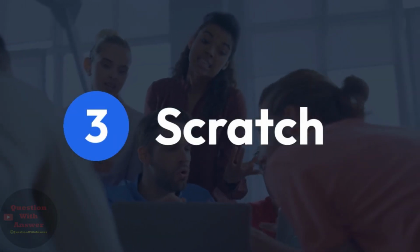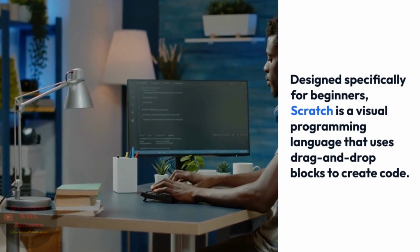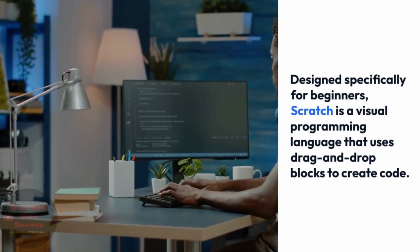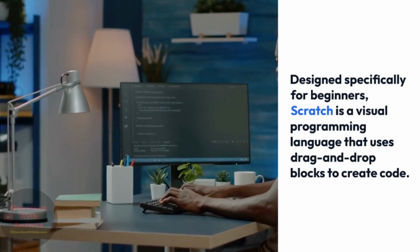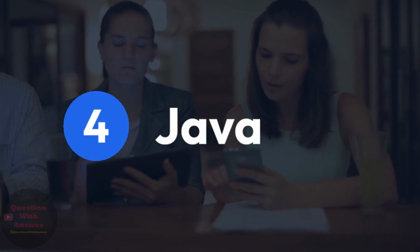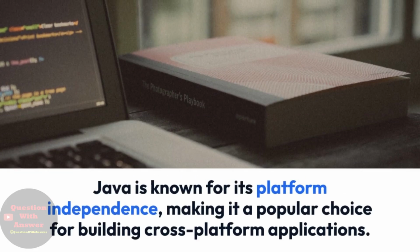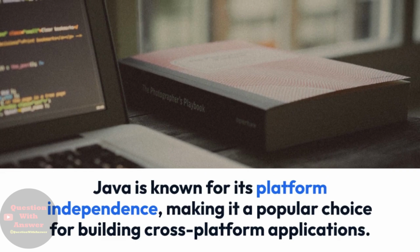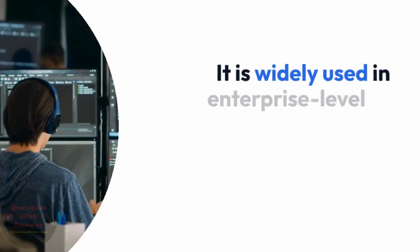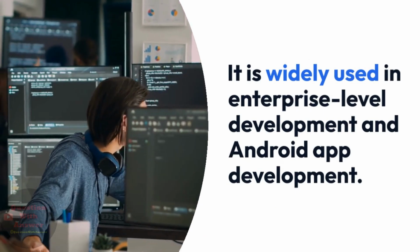3. Scratch. Designed specifically for beginners, Scratch is a visual programming language that uses drag-and-drop blocks to create code. It's an excellent starting point for understanding fundamental coding concepts without dealing with syntax. 4. Java. Java is known for its platform independence, making it a popular choice for building cross-platform applications. It is widely used in enterprise-level development and Android app development.